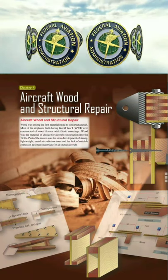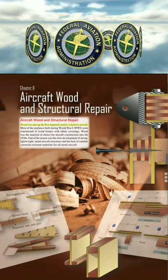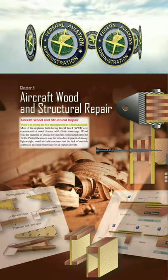Chapter 6. Aircraft wood and structural repair. Wood was among the first materials used to construct aircraft.